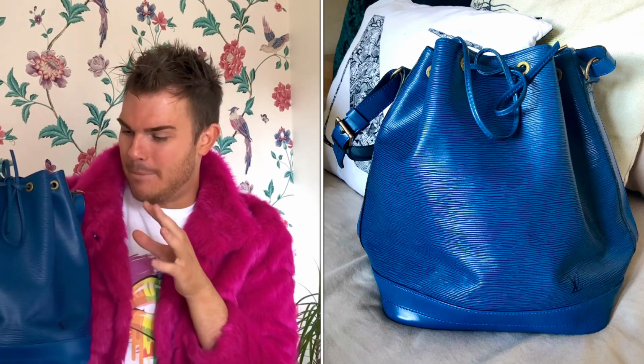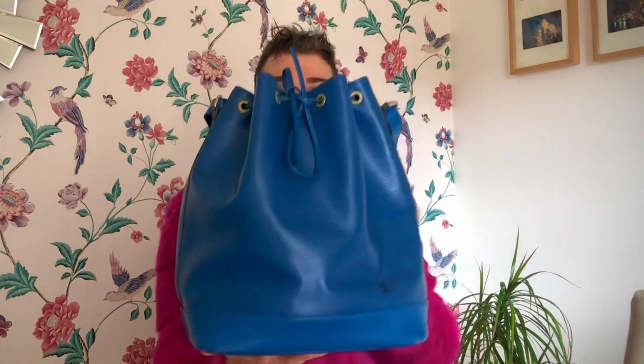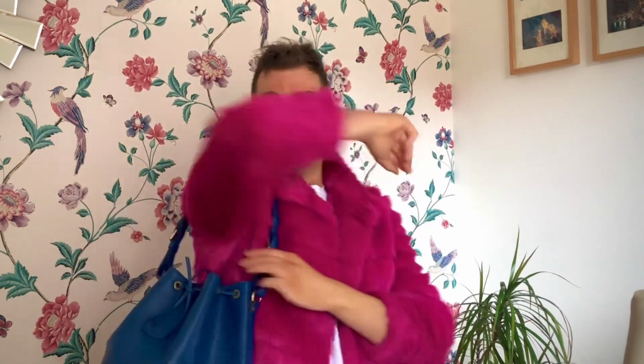I'm not going to profess to know a huge amount about Louis Vuitton, if I'm honest, but I believe this is the Louis Vuitton Noe in blue, I think it's called Toledo Blue, epi leather, and I believe this is the GM size. It is a bucket bag style. It is in this beautiful kind of cobalt blue. It has the tie here on the top. It is just one large open space. On the interior, it has the LV logo here, nice and subtle. It's a beautiful, beautiful shade of blue, and it has this really comfortable, adjustable shoulder strap.